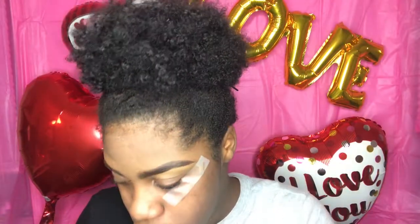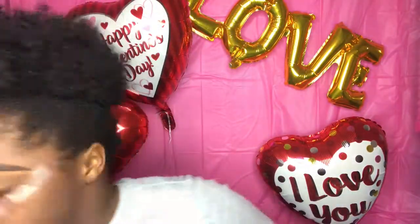Now you're just going to take some tape and measure it out from the outer corner of your eye to the edge of where your eyebrow stops. Measure it right there so that your eyeshadow does not go past that. This trick has really helped me, especially when it comes to eyeliner, making sure that my eyeliner is fierce and right.